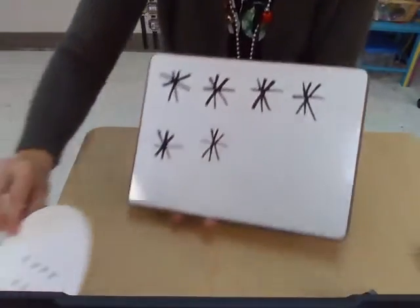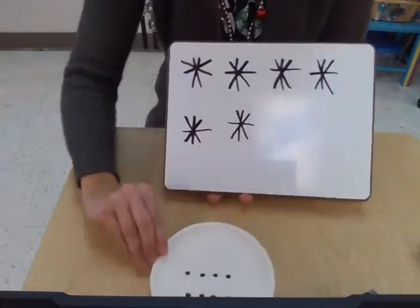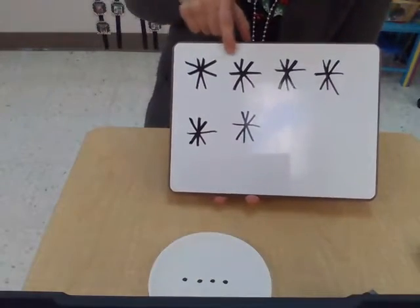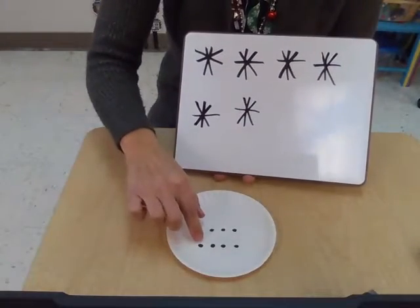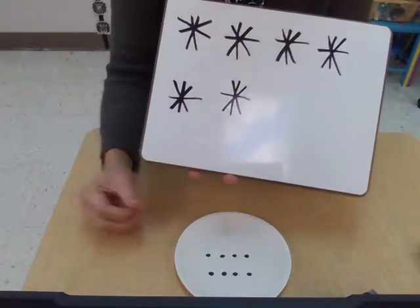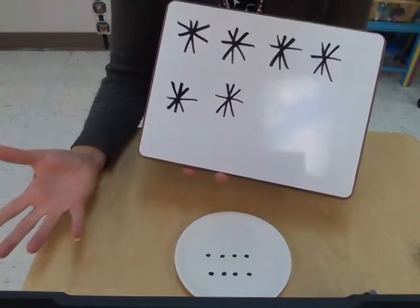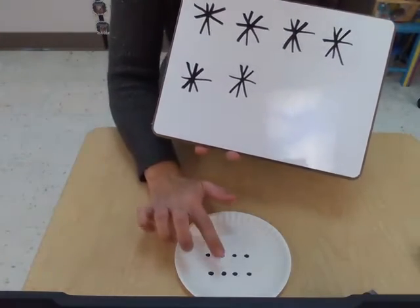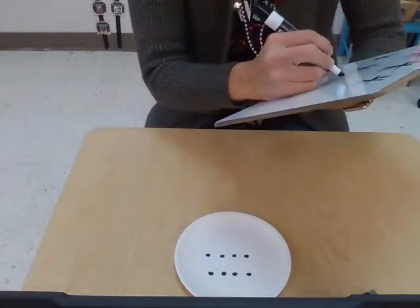How many more do I need to make 8? Think about my plate that I had. I had 4 dots, just like I have 4 snowflakes. And then on the bottom row on the plate, I have 4 dots. But how many snowflakes did I draw? That's right, only 2. So how many more do I need? 2 plus 2 more. So let's see if I add 2 more snowflakes, what happens.